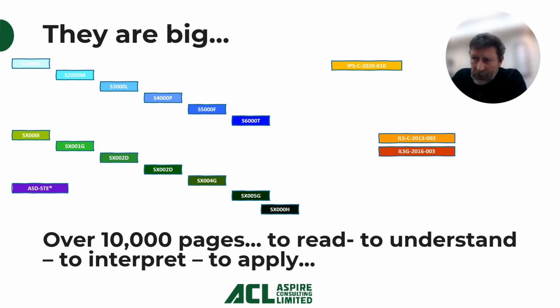And there are a number of supplementary standards as well, which provide guidance and so on on how to apply all these things. Now, if you tot up all the pages in that lot, a fairly crude measure, I appreciate, but you're talking about well over 10,000 pages. And if you're going to implement these on a program, people have to read them.